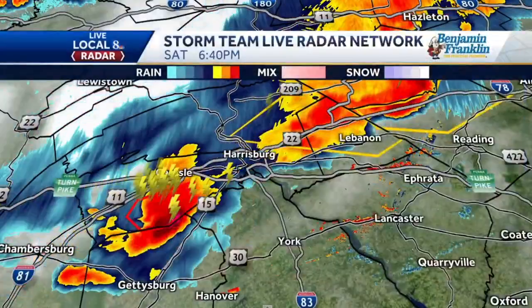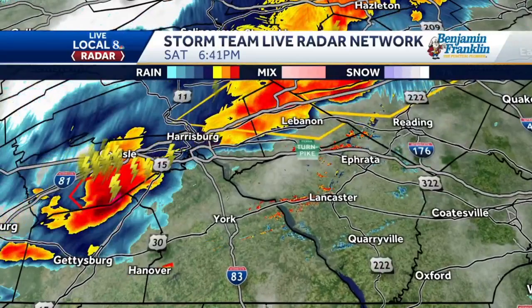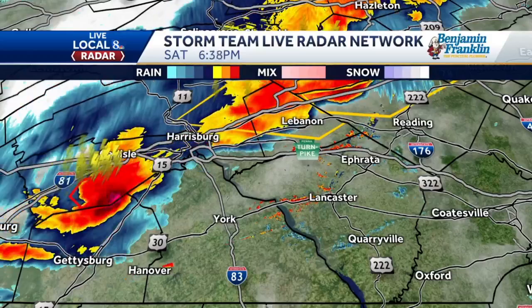That could eventually impact the Shrewsbury Firemen's Carnival. For sure. And Christine, I've had a lot of questions today. Some folks have been asking, hey, why is it not storming at my house? Well, why do we have a tornado watch? All the things that will get asked a lot.